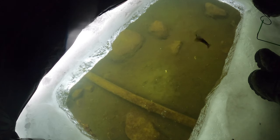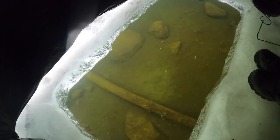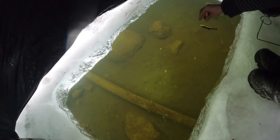No way. I caught him. Oh my goodness. Oh, we'll put him back in the water. Just a micro trout. Got him. Gotta be kidding me. Oh, that was perfect timing. Fishing for 2 minutes.